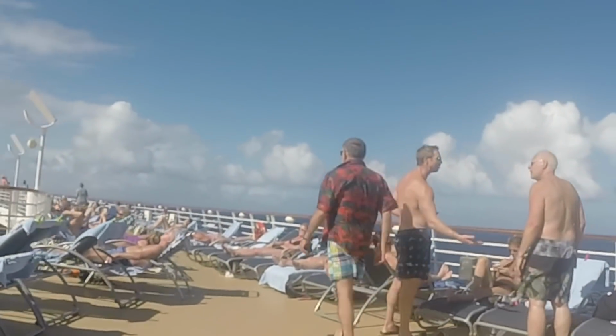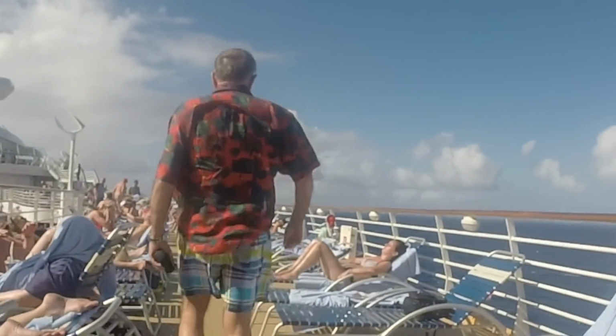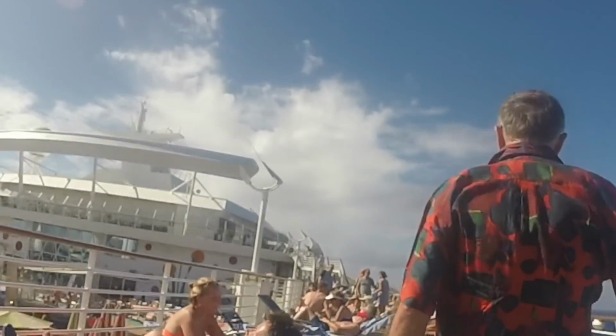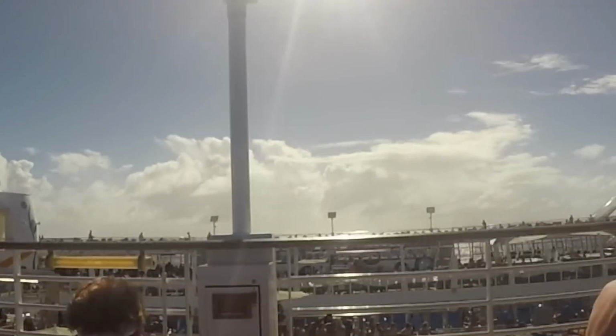Anyway, moving along here, you see tons of chairs up here. A great space, of course, if you're into sunbathing, but of course that does make it one of the more crowded places on the ship, especially during sea days, so if you want a little more privacy or maybe some peace and quiet, then this top deck might not be the place for you.